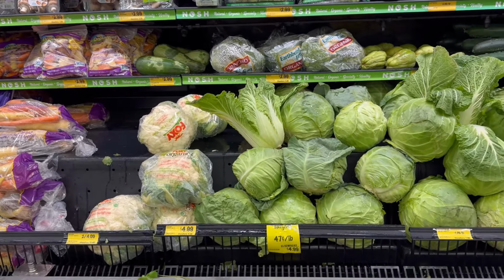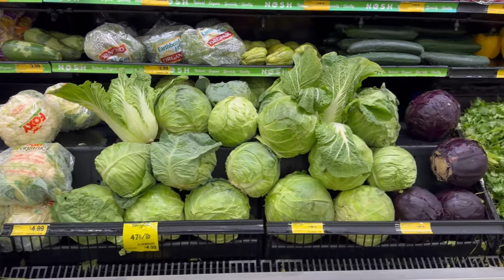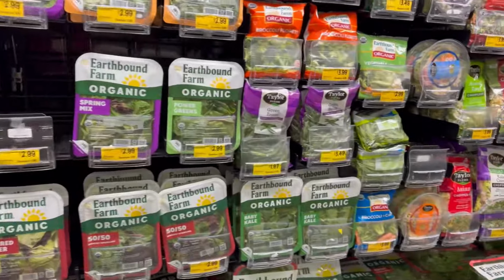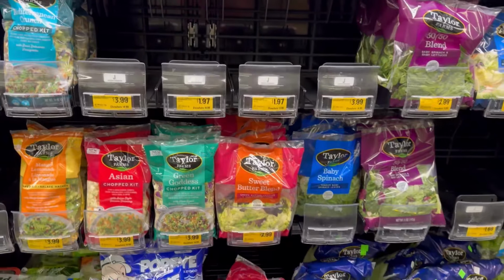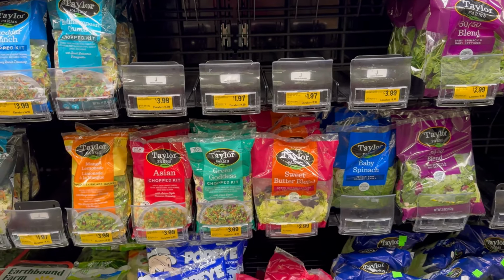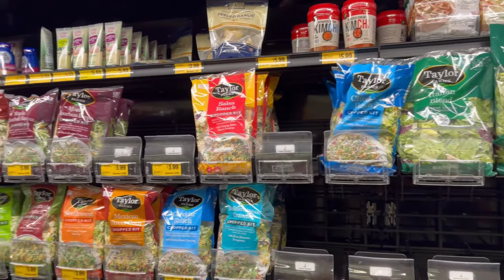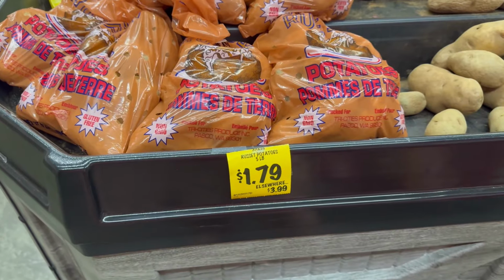These cabbages were cheap for 47 cents a pound, but I almost have cabbages coming out of my garden, so I didn't grab that deal. Lots of other produce, just regularly priced. And then I felt like I was missing out on the really, really best deals, because here there were some salads, $1.97, but clearly they had been picked over. A packaged salad, $1.69 over there. So I was missing out on some of the best deals. But these russet potatoes, cheaper than the ones even that were at the front door, were $1.79.